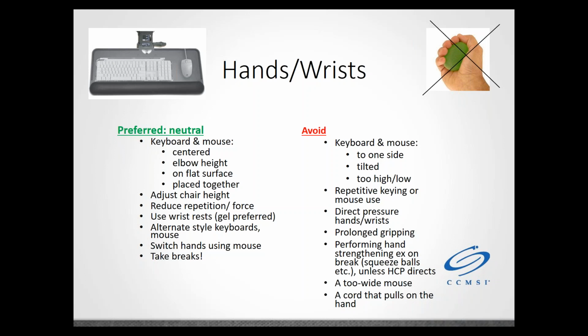There are some mouses or mice, for example, that don't require the forceful gripping as I mentioned. They require just a gentle tap or gliding your finger across it to move the mouse around, and it eliminates the grip altogether. Another idea is to switch hands when you're using the mouse.